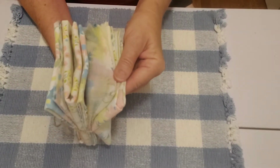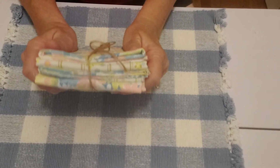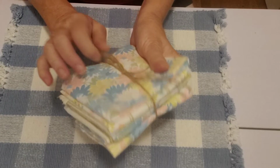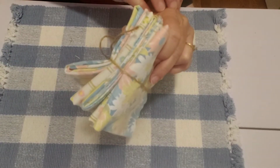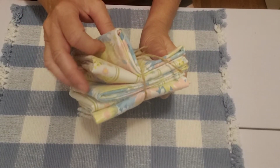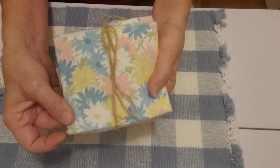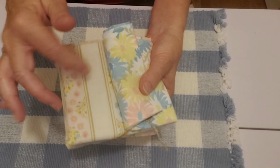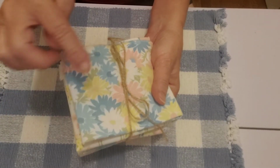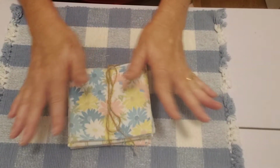There's 5 pieces of fabric. They're kind of a rectangle, 18 by 21 inches. There's 2 different patterns, and since there's 5 pieces, there's either 3 of one and 2 of the other. Here's one pattern and here's the other pattern. It could be 3 of this one and 2 of this one, or the other way around. It just depends on how it all worked out and how many I had.